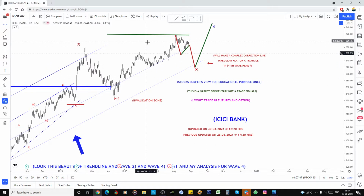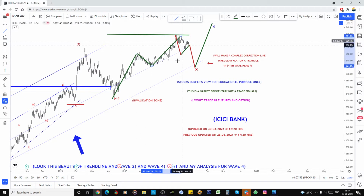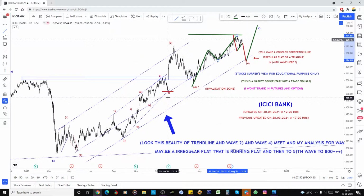Next are ICICI Bank and Axis. Let's wait for this to finish, right? Everything is looking like a 3-wave structure. And next is Axis.